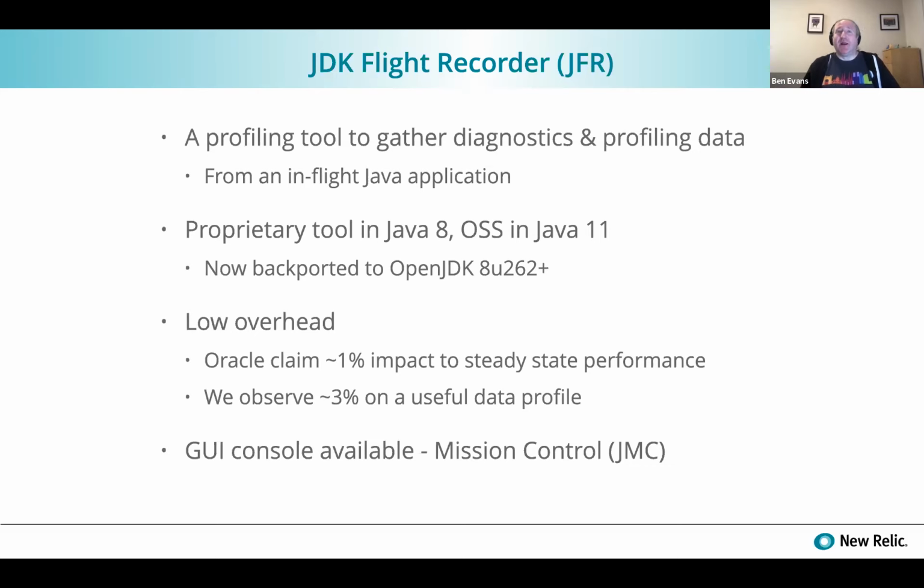It's open source as of Java 11. It has been backported as of about 9 months ago to Java 8. So this is one of the things that you can use without upgrading to 11, but you should still upgrade to 11 anyway. It's a really nice piece of kit.